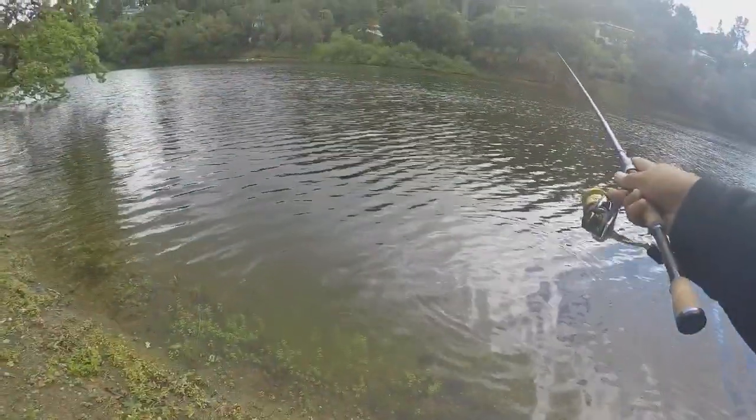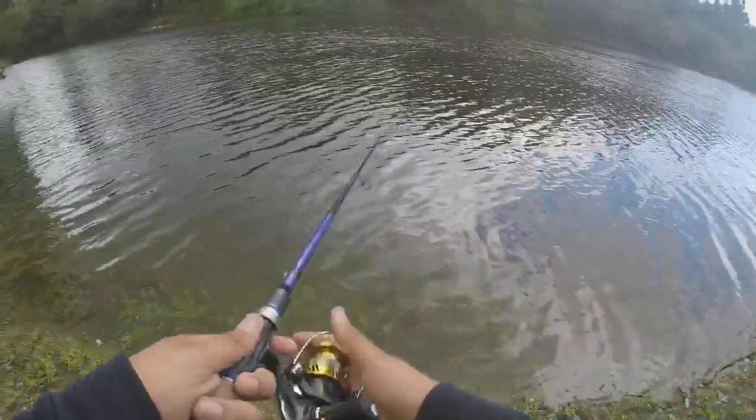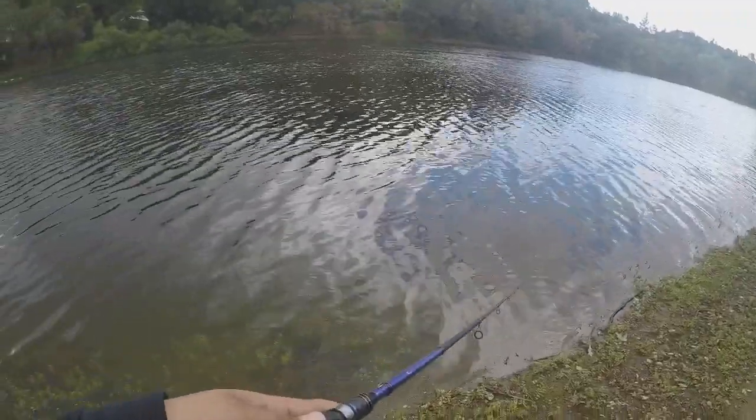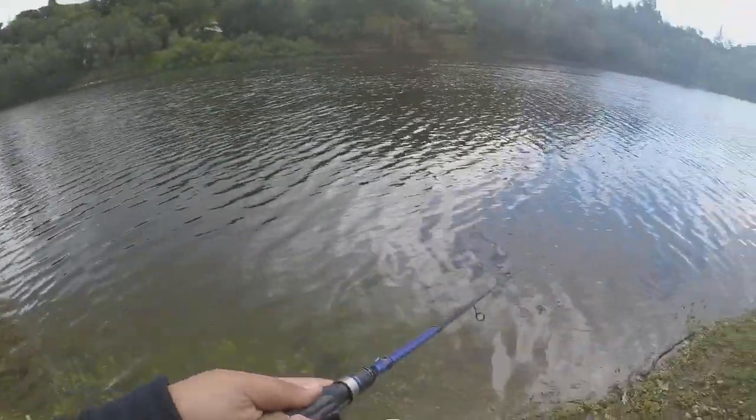Just casting, starting to drizzle a little bit now. Just throwing a little Morning Dawn on just a light drop shot setup.